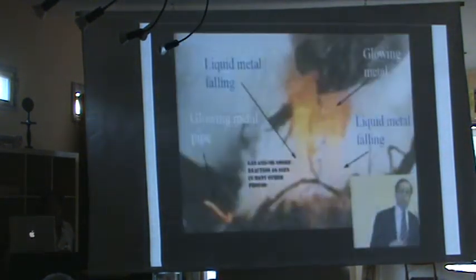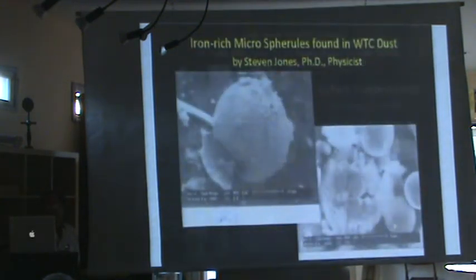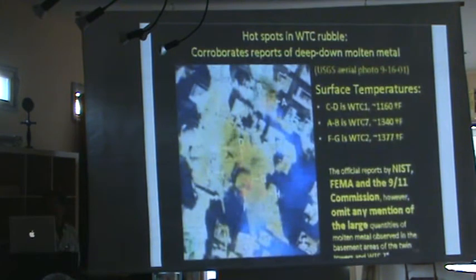Nobody produced it. The NASA pictures, thermal images show those sorts of temperatures in the basement.